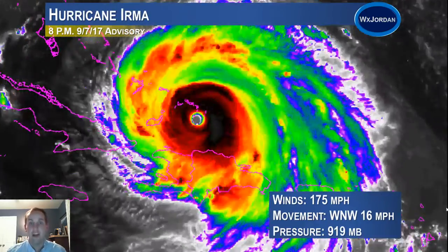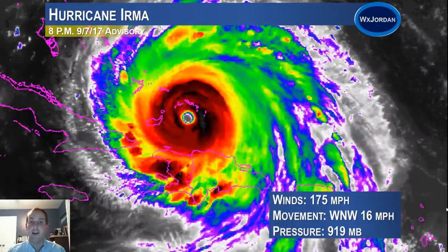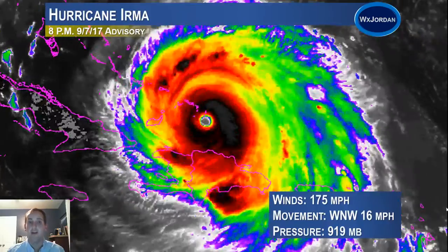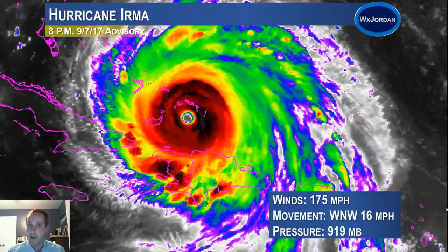Hurricane Irma remains a powerful Category 5 hurricane. It has already left a path of destruction through the Leeward Islands and parts of the Caribbean, and now it has its sights set on the Bahamas and the United States.